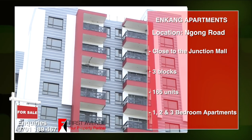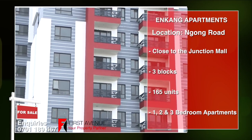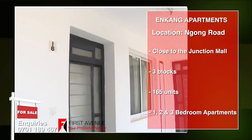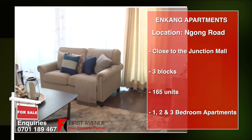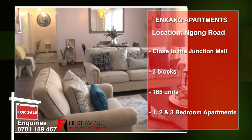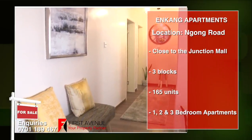Eng Kang Apartments are located along Gong Road, a few meters from the Junction Mall. It comprises three blocks of 165 units with 1, 2, and 3 bedroom apartments. The 2 and 3 bedroom apartments are en suite and all houses are open for customization.